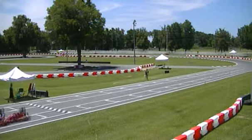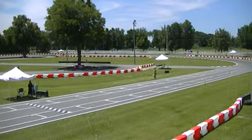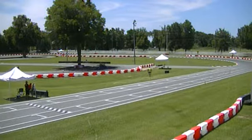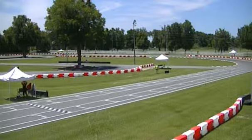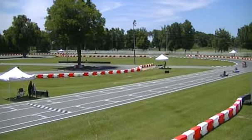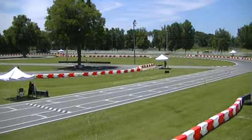Who's going to get the jump? It looks like the 127 of Daniel Gray, your outside pole sitter. Was thinking this track configuration might yield itself to probably one of the better configurations here at Ocala for these clone classes. This probably would only need to lift in maybe one spot. So across the line they go.